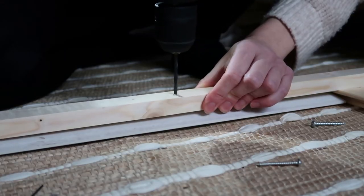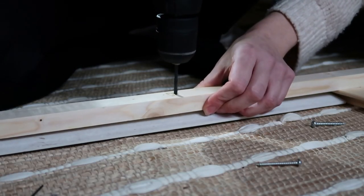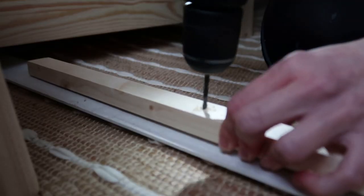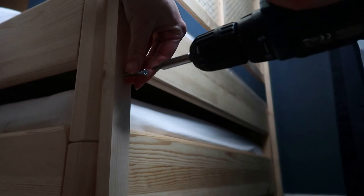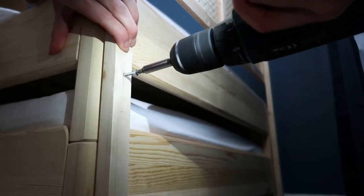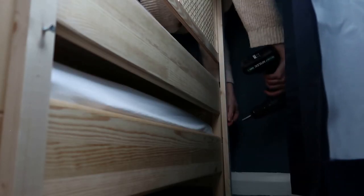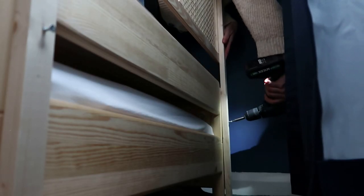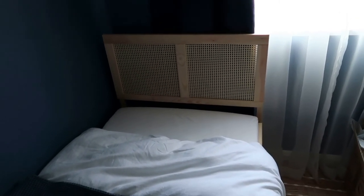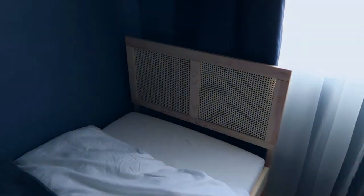I'm drilling in a hole on each side so I can secure the headboard to the bed. I know that in this case, if I wanna use the bed as a double bed, I have to remove the headboard, but honestly, it's not gonna happen that often, so I'm fine with it. I want you to keep in mind that this headboard is more like a decorative piece. It's good to hold my pillows, but it's not sturdy enough, so I won't be able to lean on it, it would break. There's a gap between the mattress and the headboard, but I wanted it to be higher, and also the pillows will cover most of it.